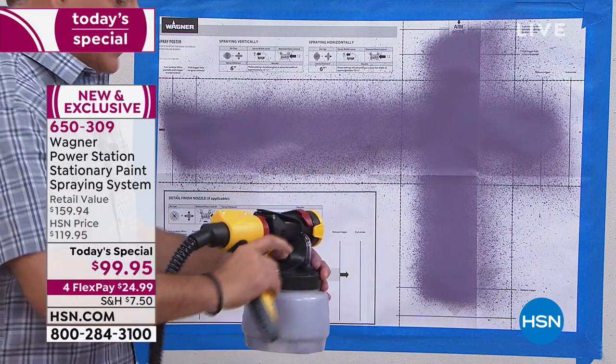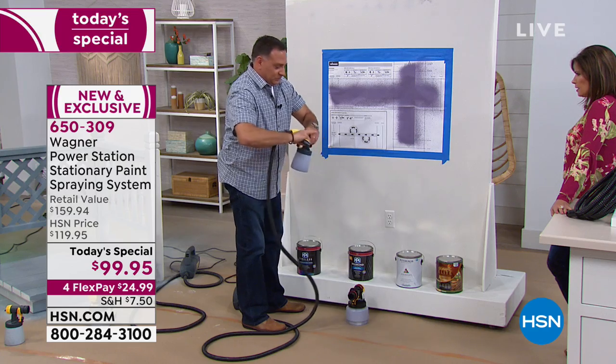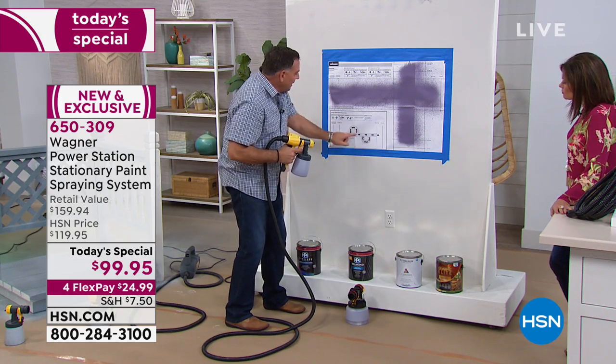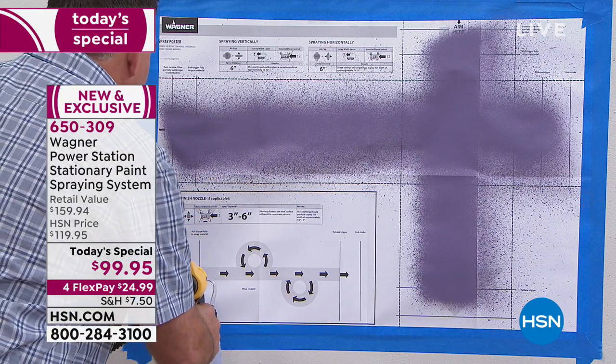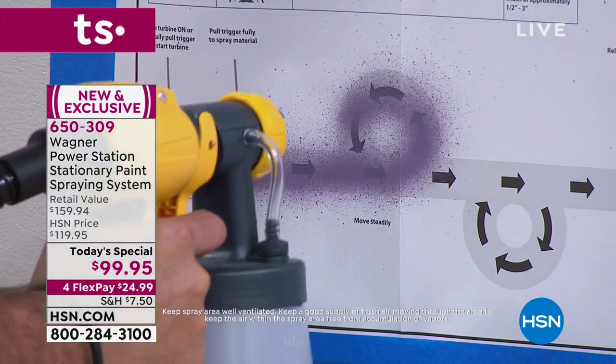Now watch, I'm going to change this out. So I pull that off, I'm going to put the other one on, just like that. Now we've got the little guy on here. There's a separate chart right here for that. You want to hold this 3 to 6 inches away, so you'll notice as I'm doing it.